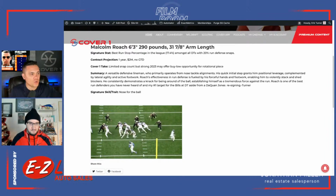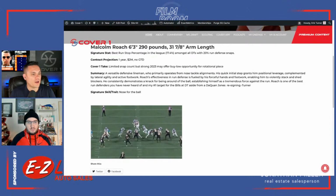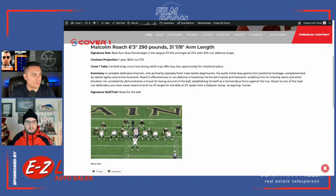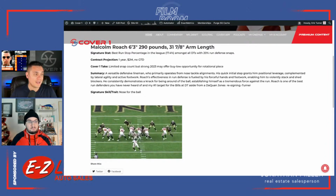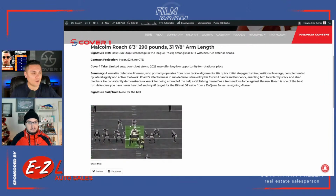His effectiveness in run defense is fueled by his forceful hands and footwork, enabling him to violently stack and shed his blockers. He consistently demonstrates a knack for being around the ball, establishing himself as a tremendous force against the run. He's one of the best run defenders that you've never heard of. And my number 1 target behind DaQuan Jones, obviously, who we've gushed about already in this episode.